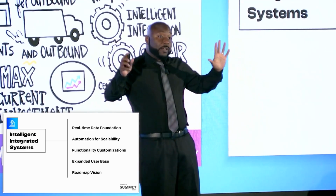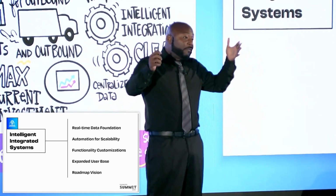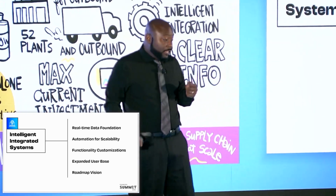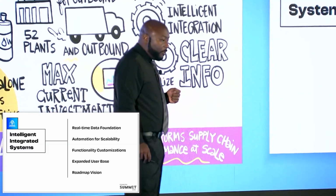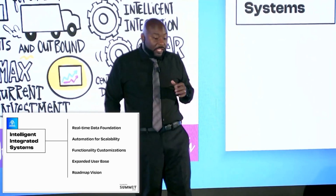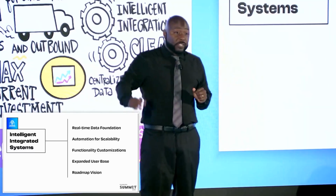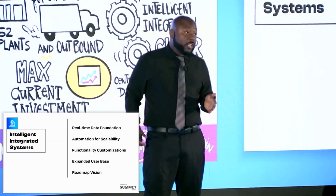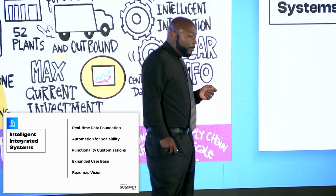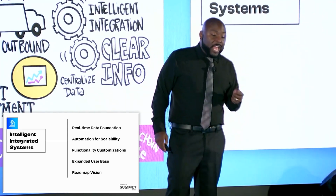So what this does, it puts the parameters so the carrier understands when we're trying to get the shipment delivered, and it's almost a fixed time that they have, but we know that there needs to be flexibility on the carrier's end to make additional changes and decisions as they need to. So with that not being manual, we know that automation for scalability. So making sure that regardless if I have 50 facilities or if I have 100 facilities or if I have 1 million loads or 2 million loads, whatever decision that we were going to make, it had to scale appropriately. The next thing, and I'm really proud of this, is the functionality customizations.